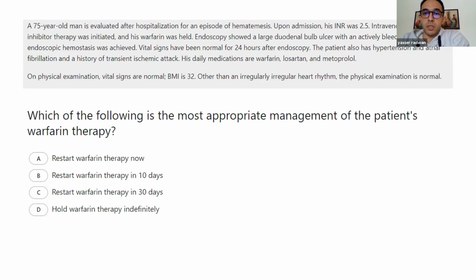So basically this patient presents with hematemesis, gets treatment for the bulb ulcer.